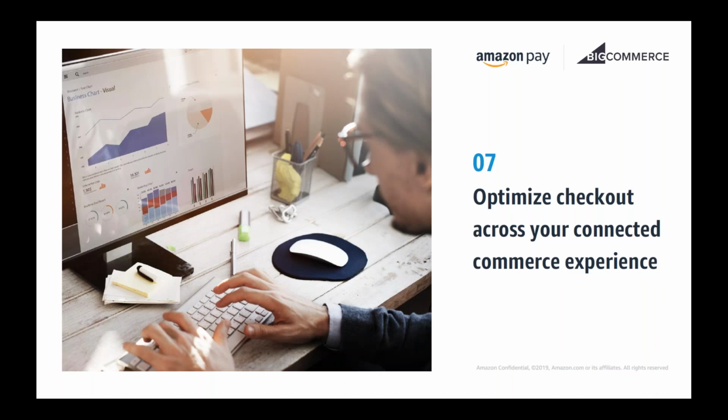Number 7 of 10, optimize checkout across your connected commerce experience. Don't put all your eggs in the mobile basket. During the holidays, when traffic is at its peak, every optimization can be a multiplier for your end-of-year sales because shoppers don't want to wait. We've also done further research on ways to eliminate friction and keep shoppers from leaving your site when they're seconds away from checking out. Here are a few ways you can optimize your checkout today.